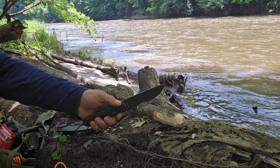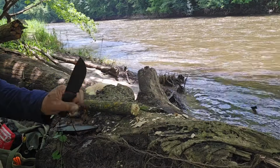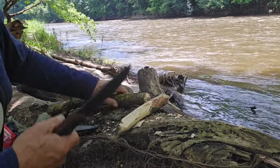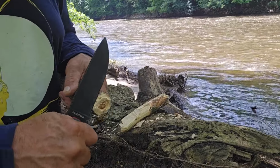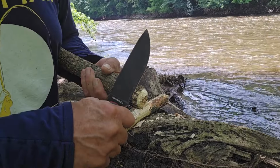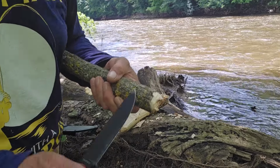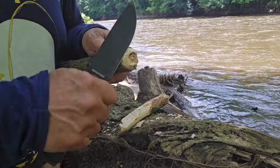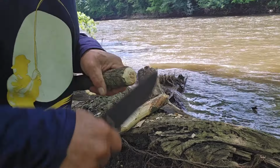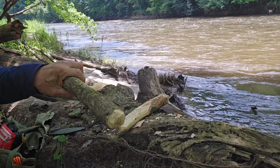I've made it a lot smaller, and now split, no problem. You want to clean up the end for whatever reason you're using it for. You don't want little sharp edges on it. It's never a good thing. So can you clean up? This thing is as big as it is, it's sharp. Got all the pokey bits out of the way. No problem there.